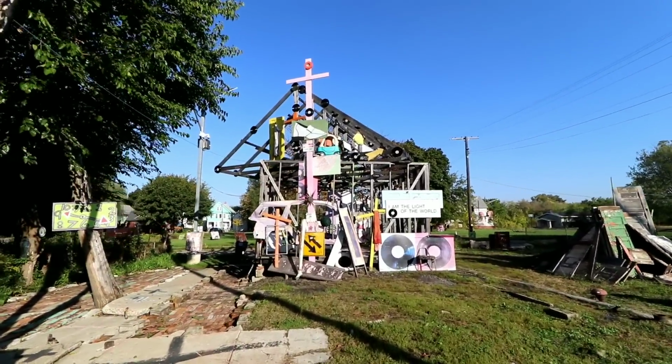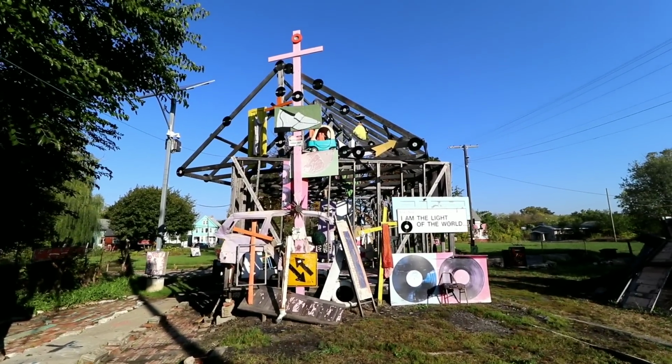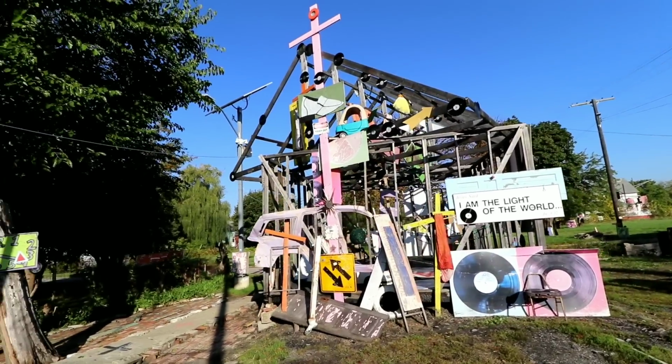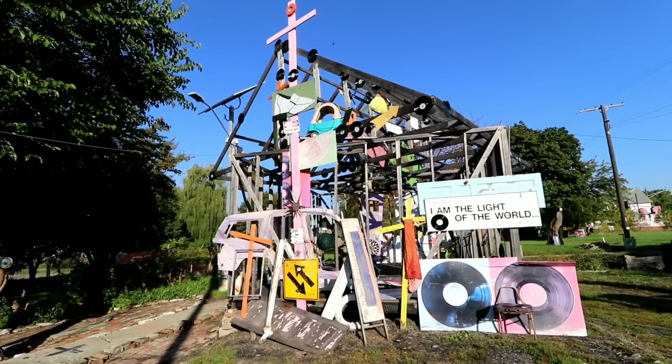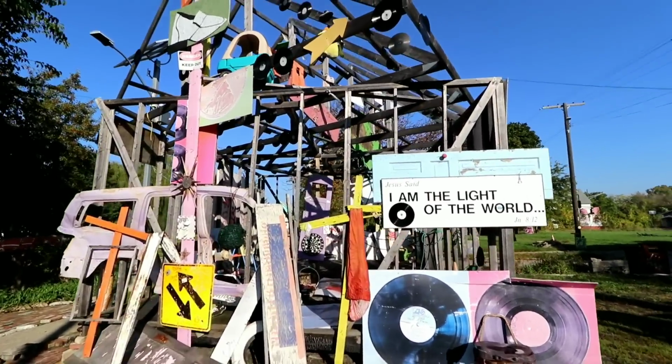Well, one of the first structures that we see here, and I'm not sure where you find the names, but almost all of these were given some kind of name. He gave them all a theme, and I believe this is like the religious Jesus house. But check this out. Oh my gosh, man.